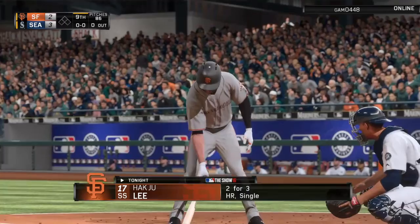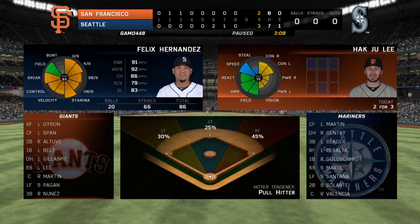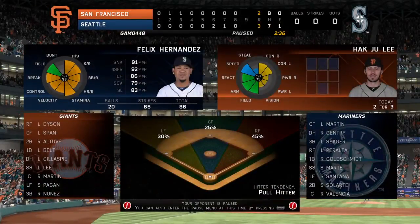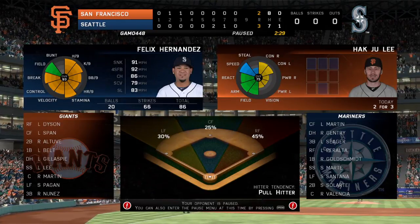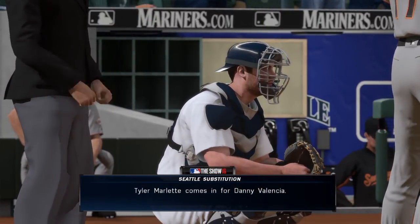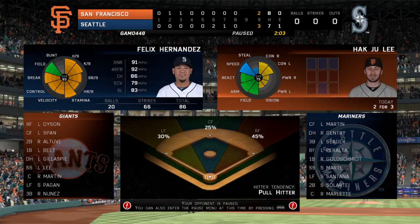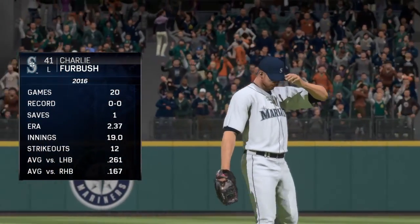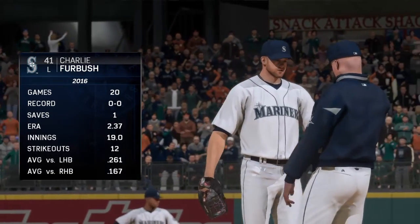Striding in to start the 9th, Lee, as they'll look to get something going here and even this game up. Well, he's been on base twice in this one already, so let's see if he can do it again. Charlie Furbush will come on now, hoping to wrap this one up here in the top of the 9th. Charlie Furbush. This change for the Mariners.